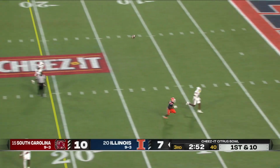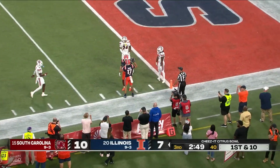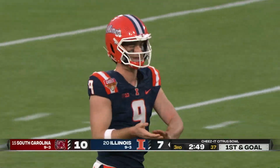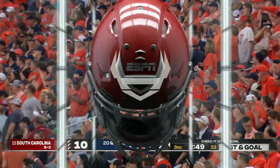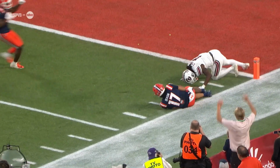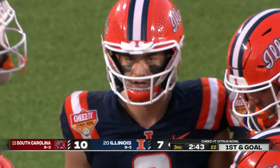Altmaier taking a shot deep on the back shoulder. It is complete at the 2 to Dixon. Working against DQ Smith. Altmaier, did he purposefully underthrow that? He did. He purposefully underthrew it. I don't know if he purposefully underthrew it by this much. It's a tremendous adjustment by Colin Dixon.